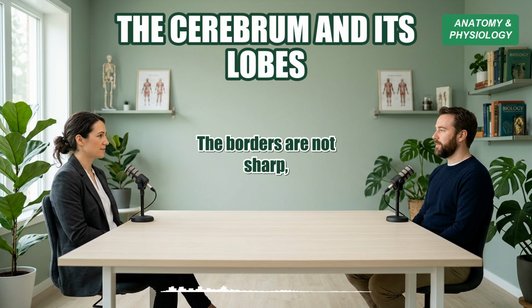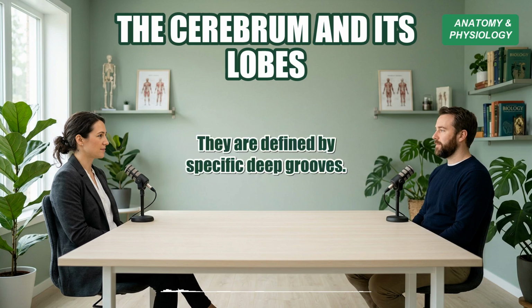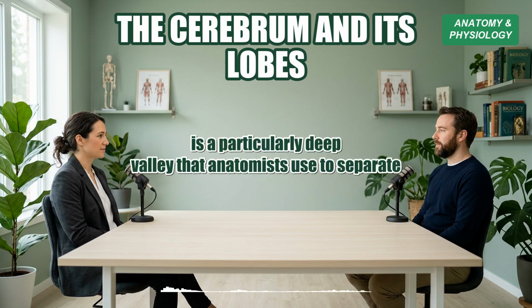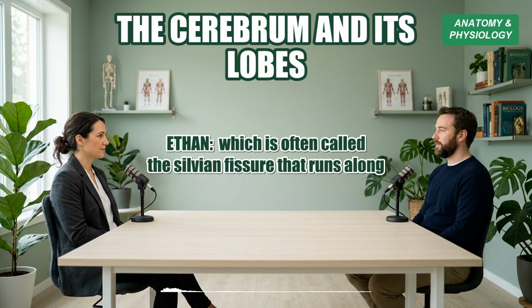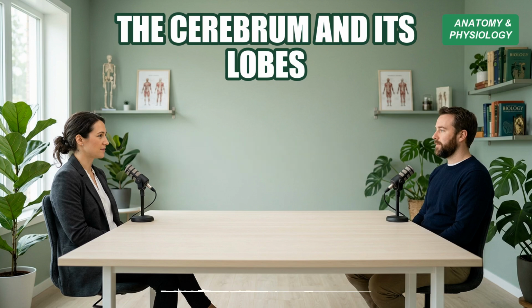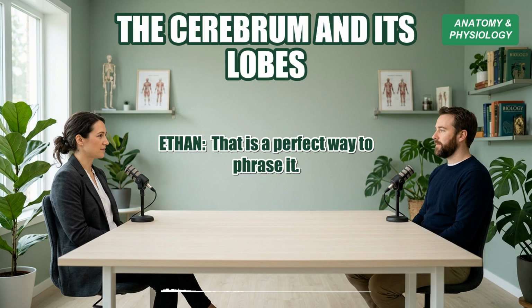The borders are not sharp, natural seams in the tissue, like the borders of a country. Right. They are defined by specific deep grooves, those sulci we mentioned earlier. The central sulcus, for instance, is a particularly deep valley that anatomists use to separate the frontal lobe from the parietal lobe. Okay. And the lateral sulcus, which is often called the Sylvian fissure, runs along the side and separates the temporal lobe from the frontal and parietal lobes above it. Okay, so the brain provides the valleys, but we basically decided those valleys represent international borders. That is a perfect way to phrase it, yeah.